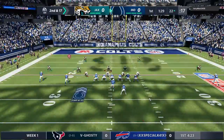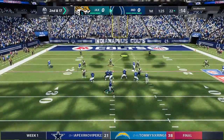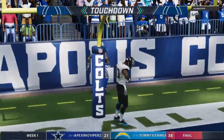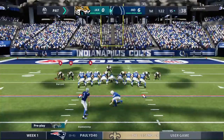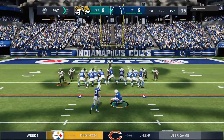But you take a big sack, it could push you out of range, and that's why defenses get a little more aggressive in this situation. They're almost conceding the 3 points. They want to put... And that is caught. Touchdown, Indianapolis. Trey Burton there to make the grab. And the Colts take it right down and score on the opening drive.